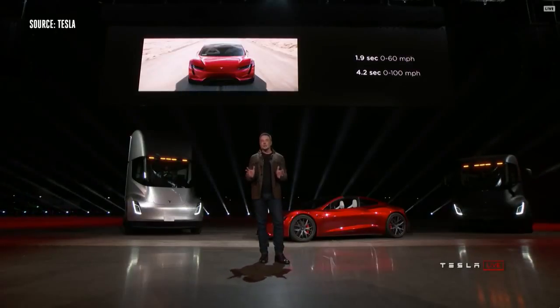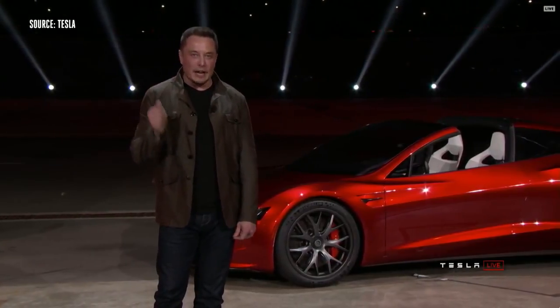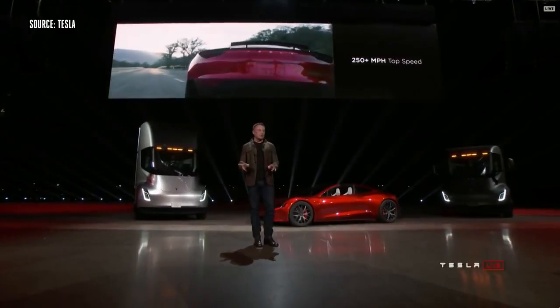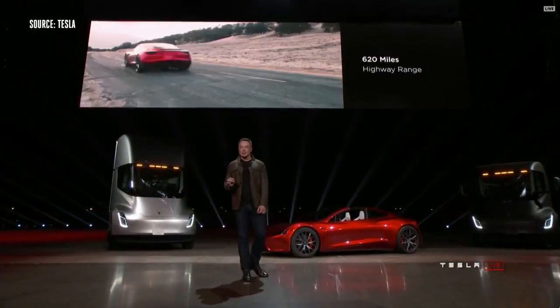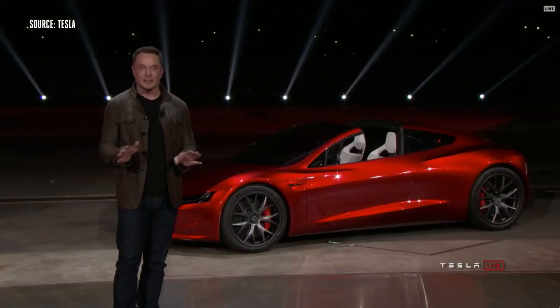will be the fastest production car ever made, period. It'll do the quarter mile in 8.9 seconds. I won't say what the actual top speed is, but it's above 250 miles an hour. This is going to have a 200 kilowatt hour battery pack. These numbers sound nutty, but they're real.